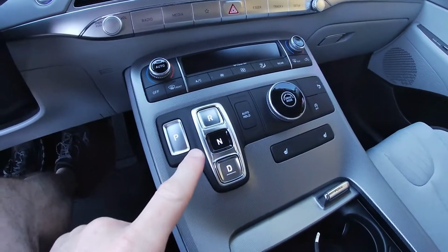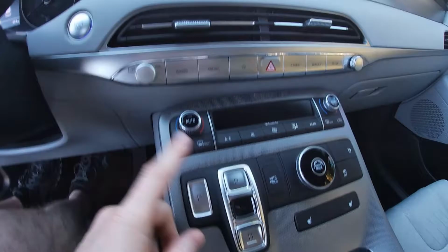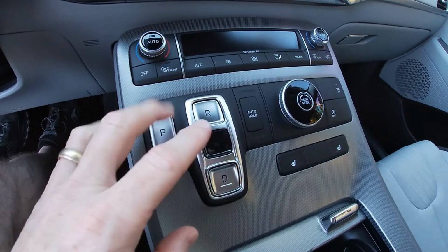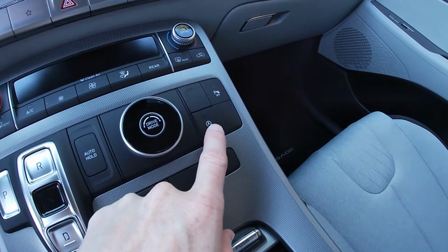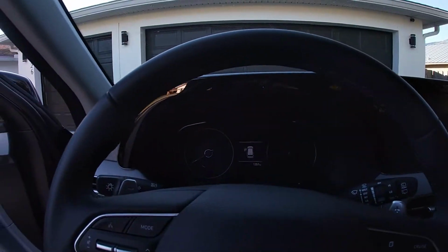The one thing that takes a little getting used to is there's no longer a shifter on the column. The push button start I got used to, but the controls here for park, reverse, neutral, etc. are all on here. I do disable some of these things. I hate the fact that the car turns off while you're at stoplights, so I turn that off. Other than that, I pretty much use all the features, sensors, etc.